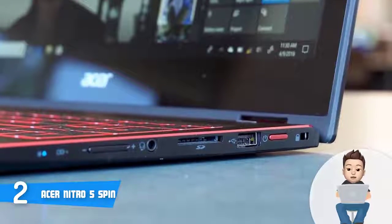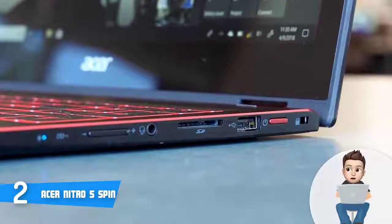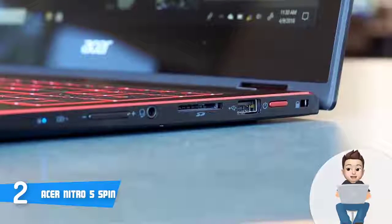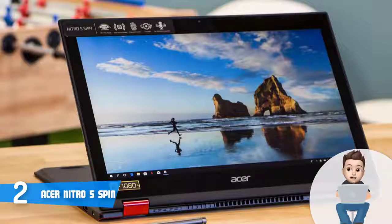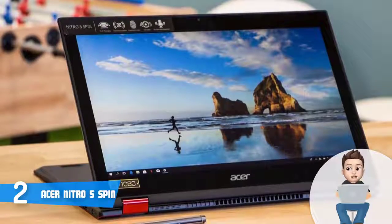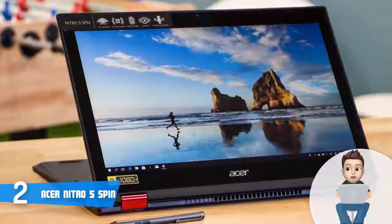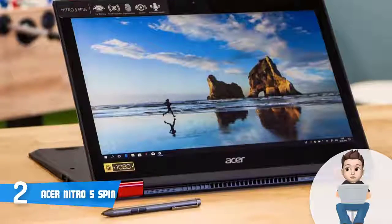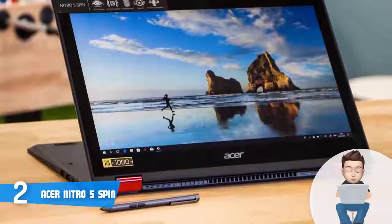But now, let's talk about the performance. This particular model packs an i5 8250U processor, 8GB of RAM, 1TB HDD, 256GB SSD, and a GTX 1050 graphics card, which is quite good though, since you can work and have an opportunity to play numerous games without any problem.